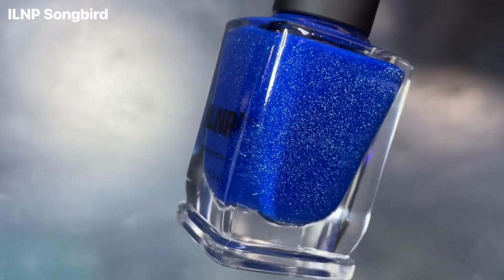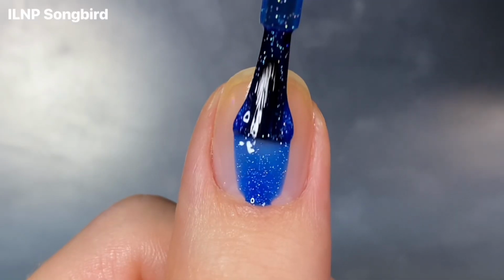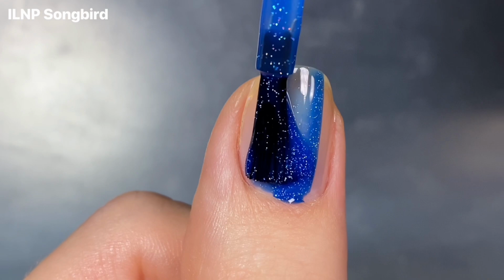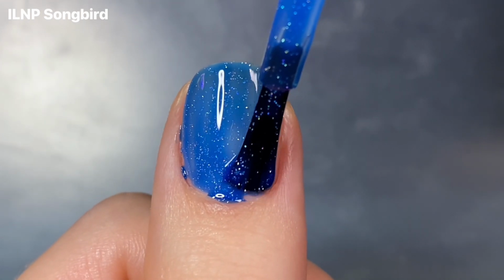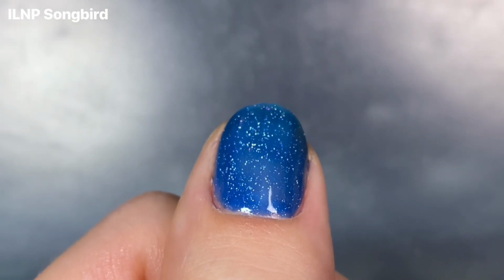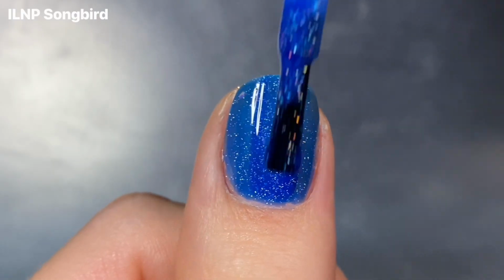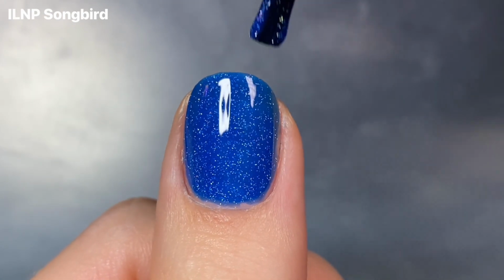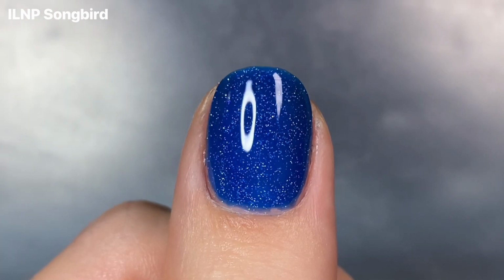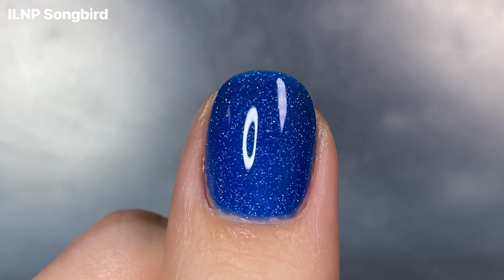Now getting into the holidays, the first one that I have is National Bird Day, which is on January 5th. Once I saw this was a holiday, I knew that I had to share ILNP's Songbird from their Wildflowers collection last spring because it is this bright and bold blue that I thought was just so perfect for January. It's not the exact color of a blue jay, but I feel like it's close enough, and I really love those birds.